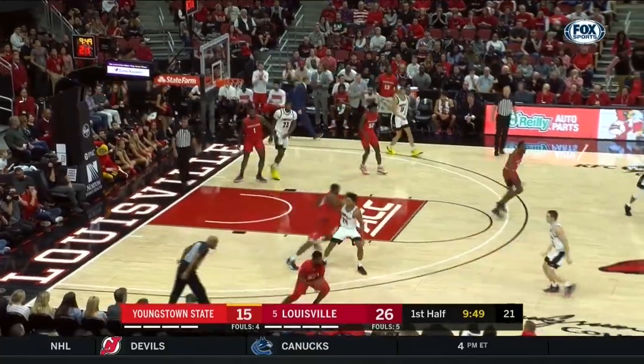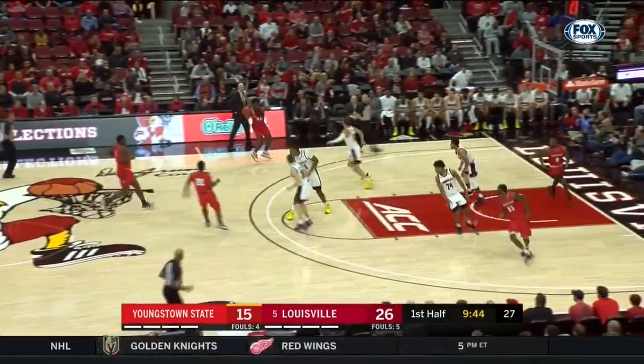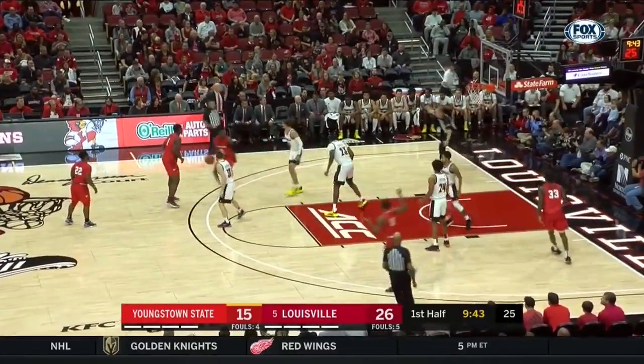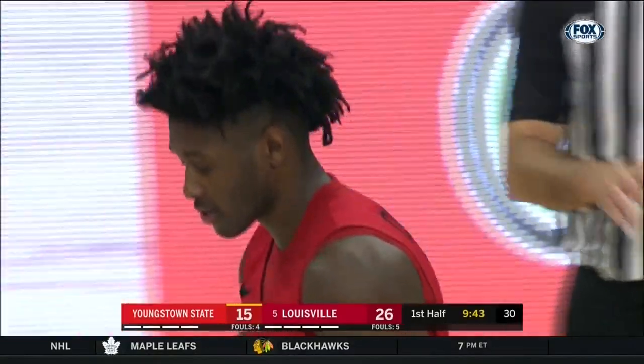Well, it's funny, since it's a conference game, the ball was going out of bounds, but it bounced off referee Dwayne Gladden. That's a break for Youngstown State. Traveling gives it back to Louisville.